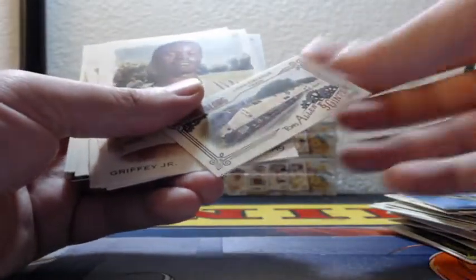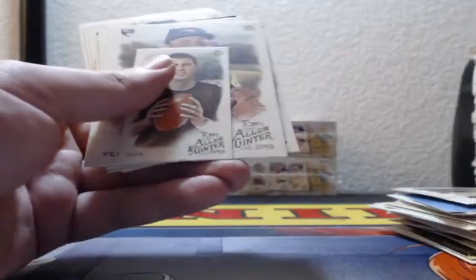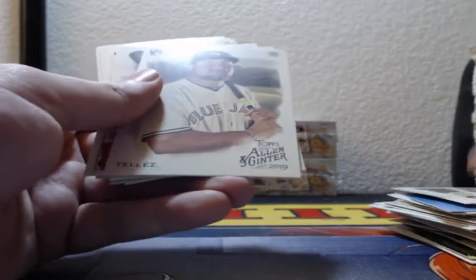Ricky Kikuchi. Airplane. Mini is the long distance train. Mini is Cox, Mason Cox. Oh, that's the guy's auto we got. Rookie of Rowdy Tellez.